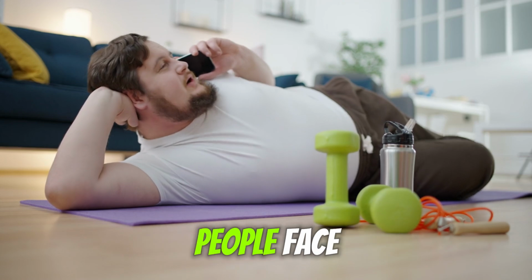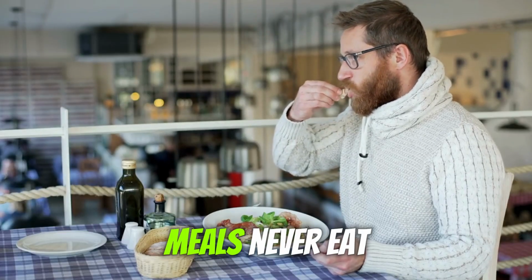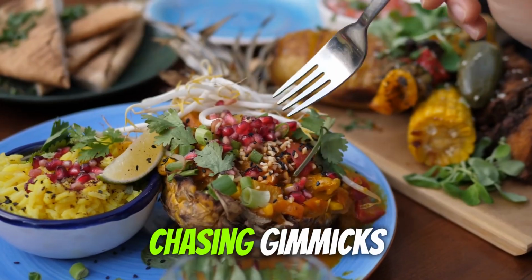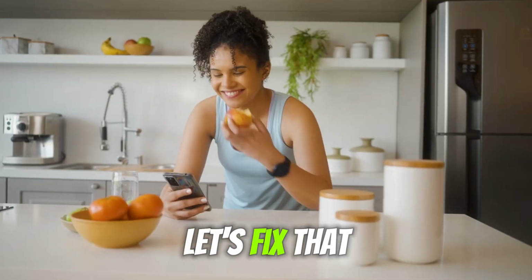The challenge most people face is they're drowning in metabolism myths. Eat 6 small meals. Never eat after 8 p.m. Take this miracle supplement. But while you're chasing gimmicks, you're missing out on real foods that actually work. Let's fix that right now.